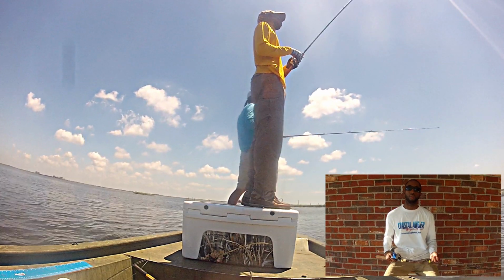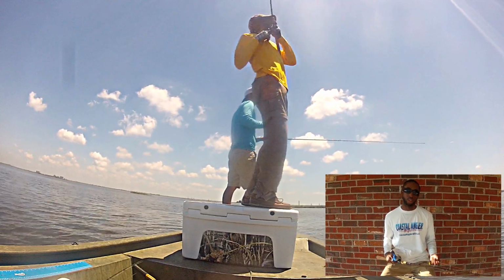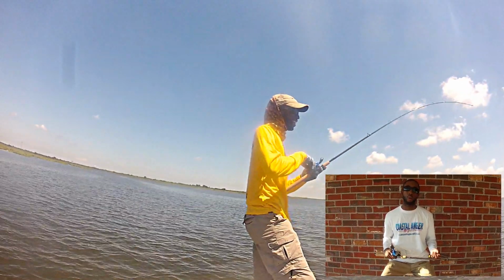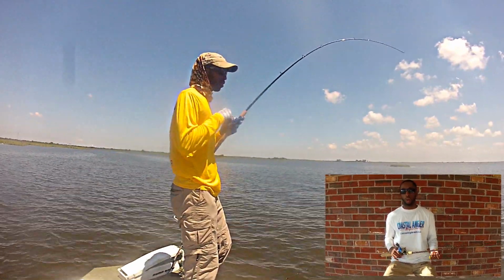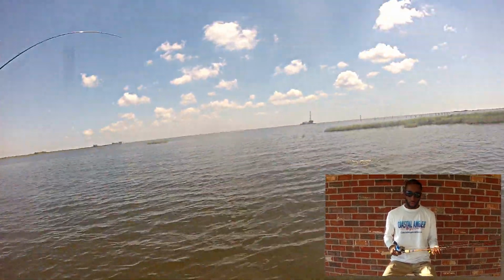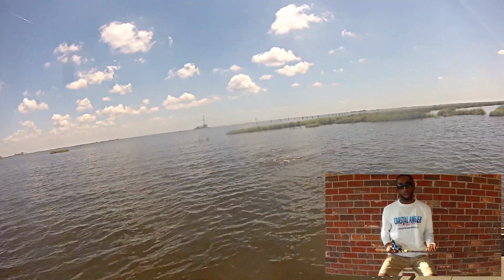Today I just want to talk to you about what we were doing out on the water today. Today we were targeting redfish. We were fishing in some shallow water ponds and also some shallow flats. The water was fairly clear in certain areas, and in certain areas it was pretty murky.